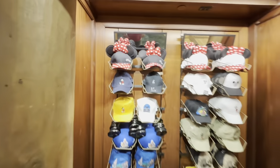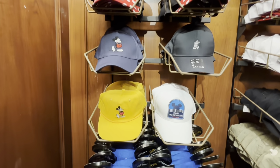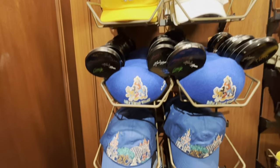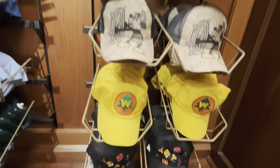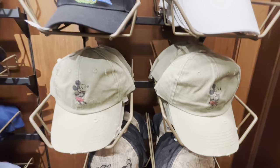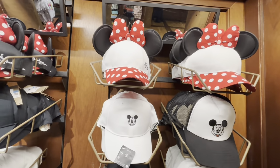They got hats, they got them organized really nice here. So got your Minis and your Mickeys, right? It's Vacation Club. Here's a set of kind of old-fashioned ears like I used to get my kids. And then come over this way. Look right here, old time Steamboat Willie Mickey. Great baseball hats. And then you have the different flip flop Minnie. I like that. Minnie's coming back alive.